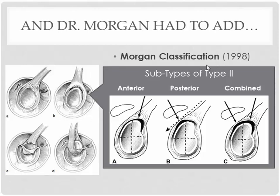And Dr. Morgan, about 8 years later, said that we can maybe add a few subtypes for type 2. If you see more avulsion in the anterior, we can say type 2 anterior. If it's posterior, then type 2 posterior. And sometimes you can have combined type 2 tears.